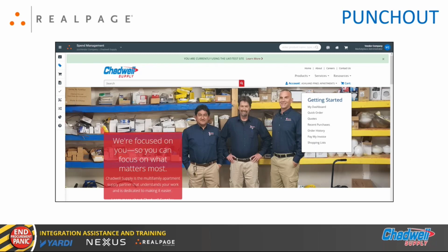And if you notice in the top, it still shows you your spend management. So you're still able to see that you're within the actual RealPage platform. Okay. Now, if you get a login screen here, that means that there's an error that's occurred with that transmission. You just have to clear your cookies and cache, exit the browser, and start again. This is also with a lot of our FAQs and Chadwell self-help items that you'll be able to access once this is over.